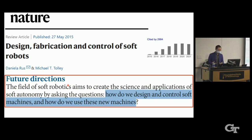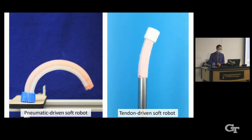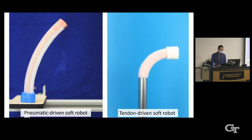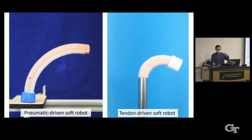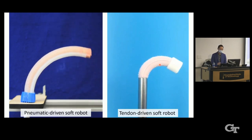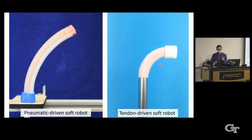To answer this complicated question, we start with a very basic soft robot. Let's consider this one degree of freedom soft robot. This is a pneumatic-driven soft robot. Once we pressurize it, it will bend in one direction. And this is a tendon-driven soft robot. The basic idea is quite similar to a catheter. Once we pull its tendon wire, it will deform.